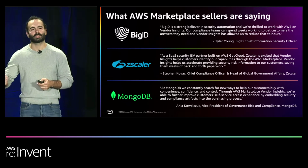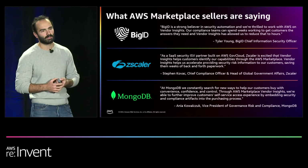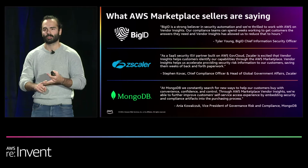And the other theme here is on the buyer side. Buyers are purchasing with more confidence that what they're buying is going to not only meet their needs, but it's going to meet those needs in a secure and compliant way.